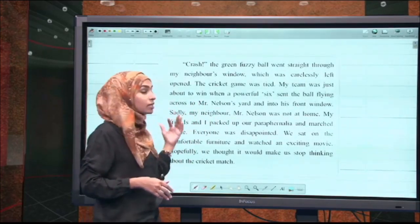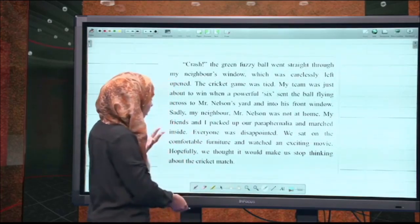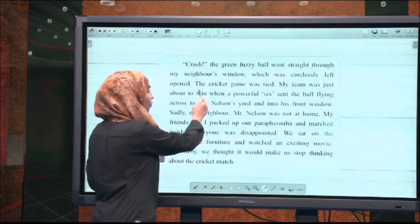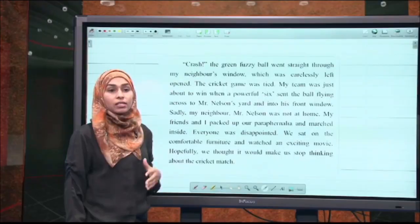And then you can see the setting change. After that incident took place, the children went inside. Yes, it might still be in their village, but notice there was a change in setting. Before it's outdoors, now what tells us that it's indoors? We sat on the comfortable furniture and watched an exciting movie. Here it's telling us that they had a change in setting. So yes, the setting was established.